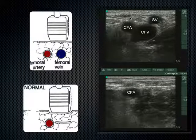And here, very proximally, is the common femoral vein. We see the common femoral artery. In fact, we even see the saphenous vein here. This is without compression, and this is with compression. The venous structures totally compress out of the way, and we don't even see them now.